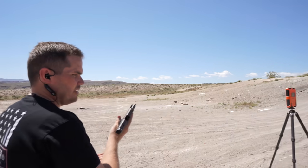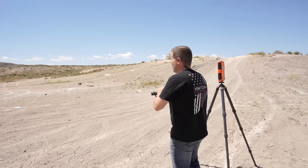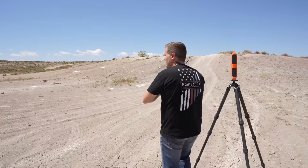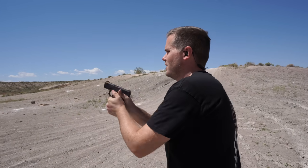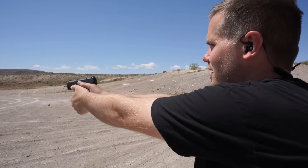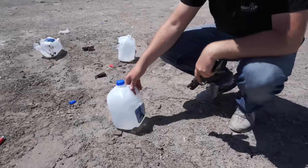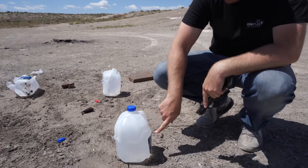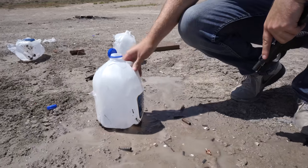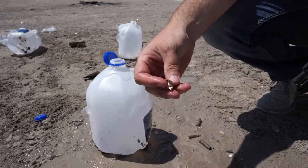Okay, now let's try the milk jugs again. In theory, we want to go through one milk jug and not the other. But first, let's shoot that paver, just to see what kind of power we got. This is with the new SimX ammo. Yeah, okay. Oh no, look. We still had pieces go through. Yeah, so the jacket got caught in the second milk jug.